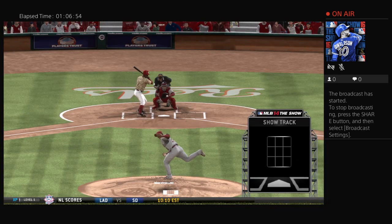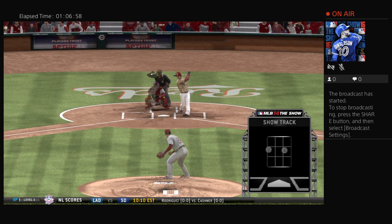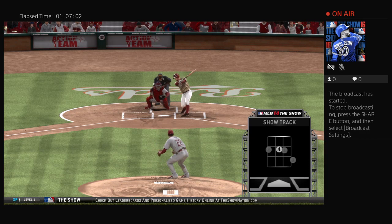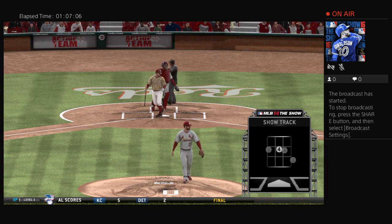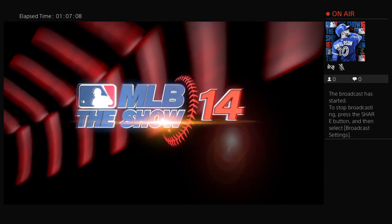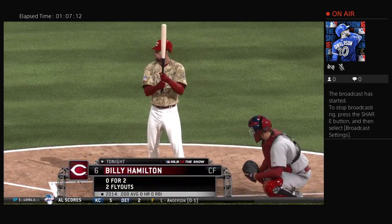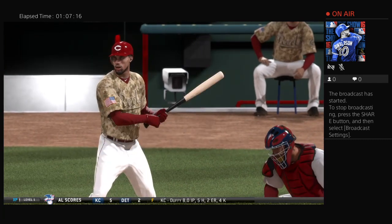1 away. Well, pitching like this deserves another look through as we check out the last 4 batters on showtrack. Here he was striking out the side the previous inning, and he starts things off here with another one. That's 4 in a row now. Billy Hamilton will stand in again. He's flown out in each of his first 2 plate appearances thus far.